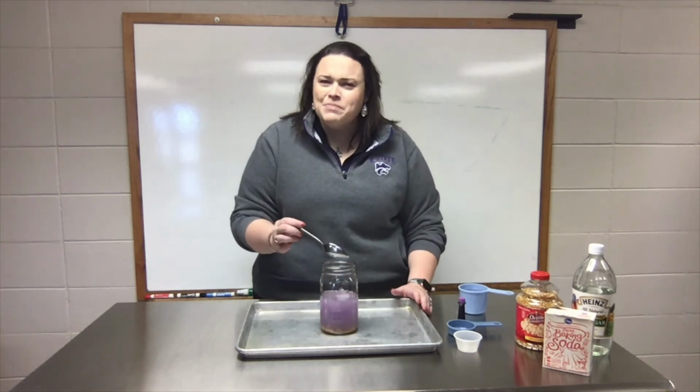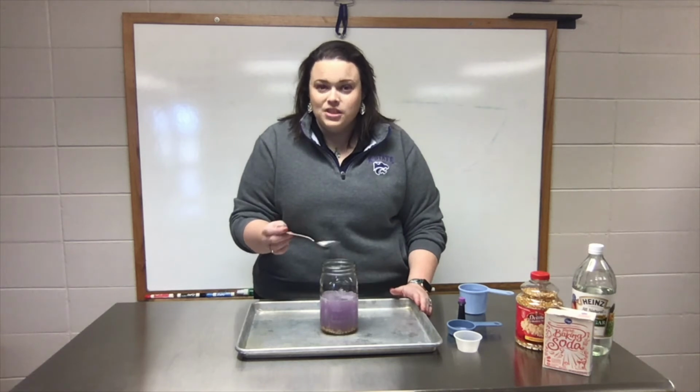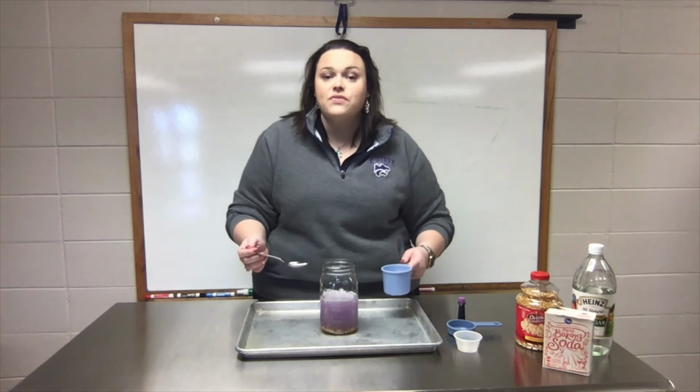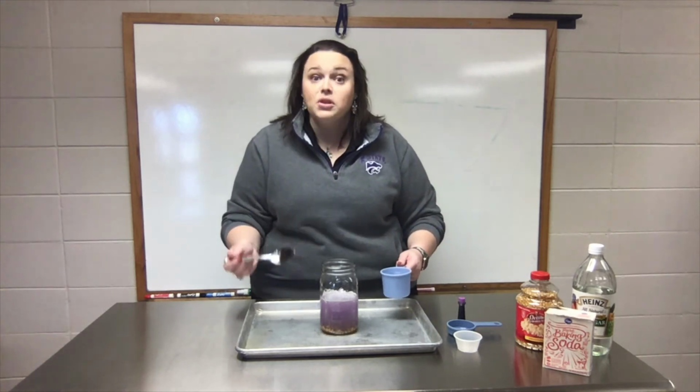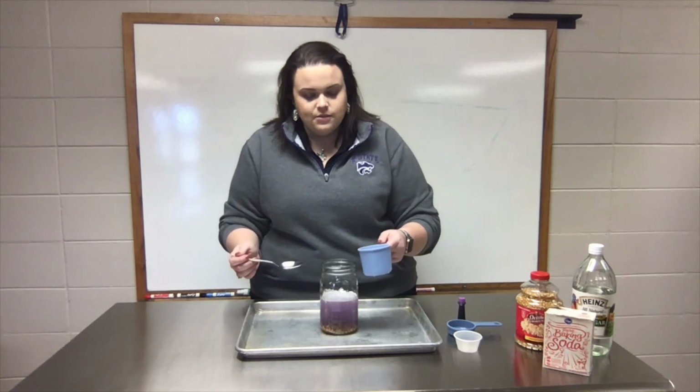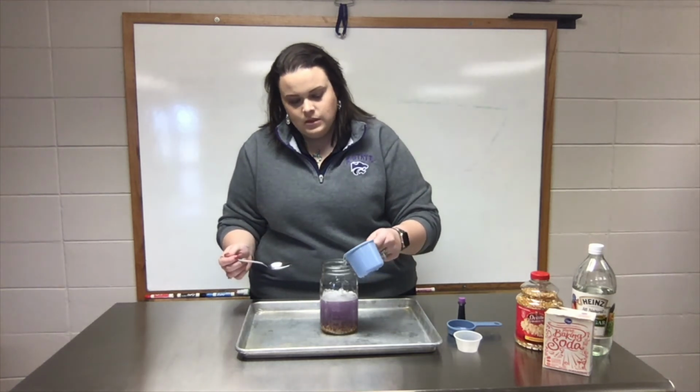What do you think is going to happen once we add that vinegar to this solution? Well, we're getting ready to find out. Now you want to do this very slowly because if you pour it all in, you'll have a huge explosion. So let's test it out. And here we go.